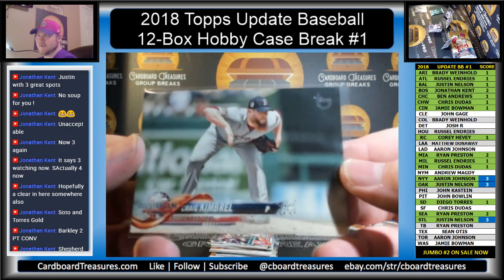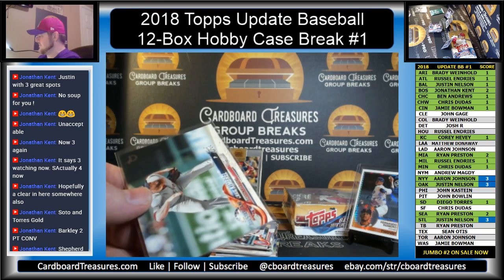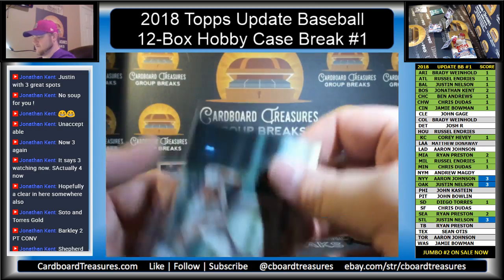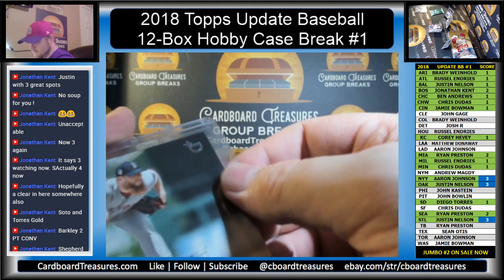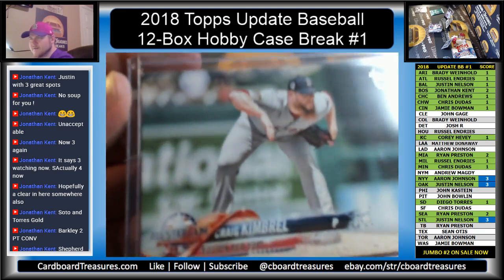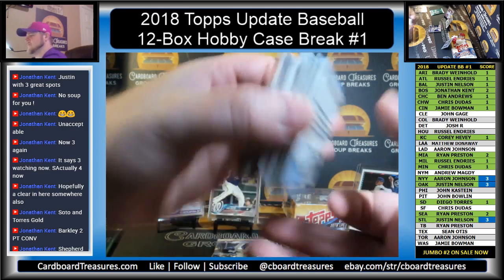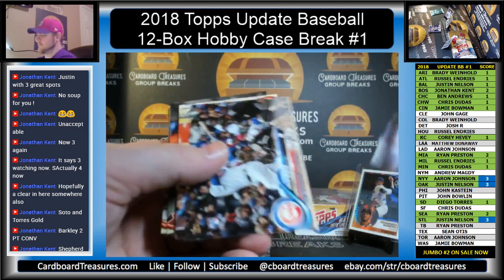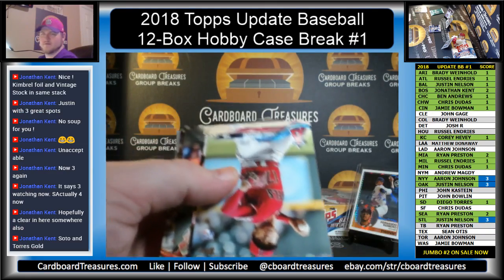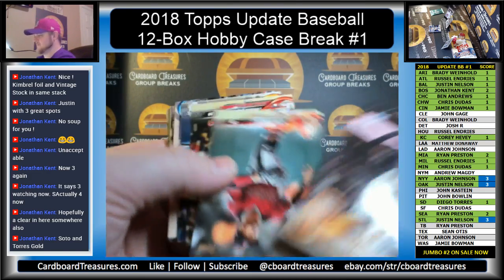$65 of $99. Craig Kimbrel, vintage stock. Congrats. A white in that top left corner there. Soft on that corner. Nice hit anyway. There's David Bote. Yeah, foil and vintage in the same stack. That's right. There's Ohtani.